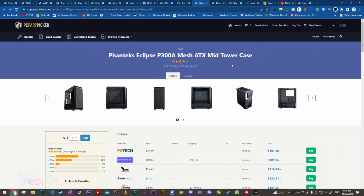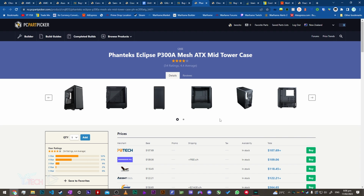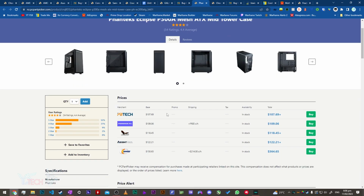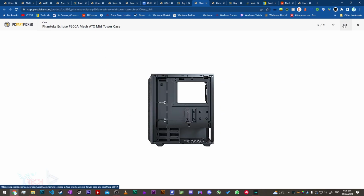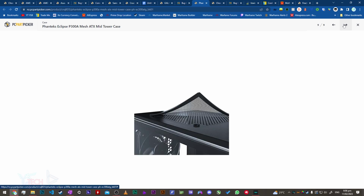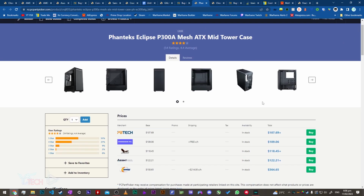That is the case. It's the Fantex Eclipse P300A. It's a mesh micro ATX, mesh ATX mid tower case. Now it doesn't come with any fans at the front, it just comes with one exhaust fan. I've included that as well, and it comes in at $107.69 from PB Tech. Overall, it's a good case to work in. It's pretty fun and easy to use, and it is from Fantex, so it is quite good quality. Definitely would recommend this one for under $110.